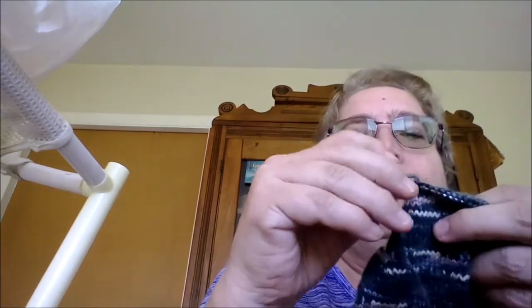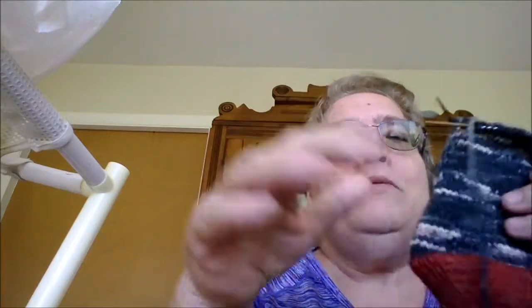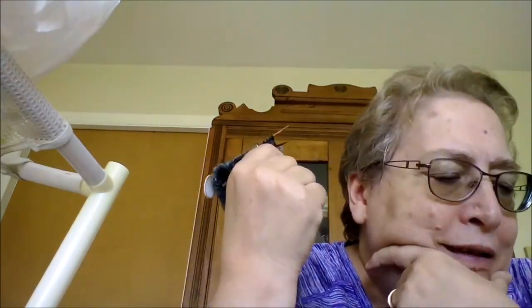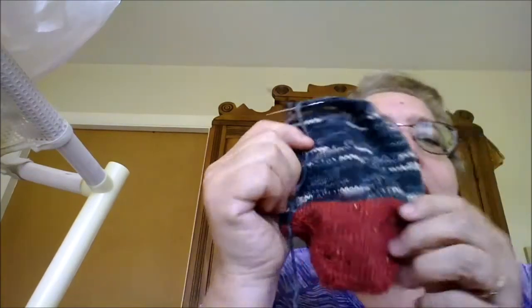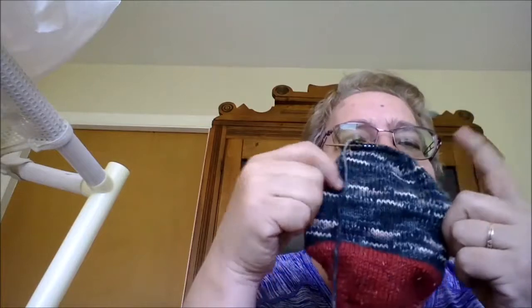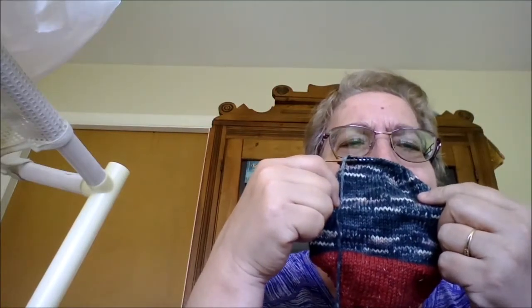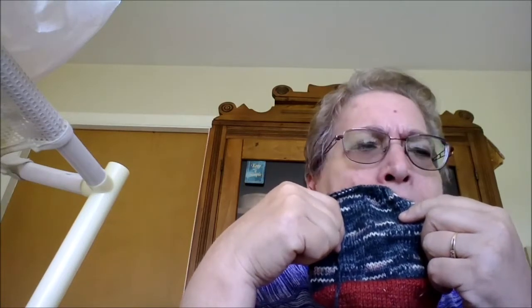Well, I have birthday present socks. I don't know if the person these are for watches the podcast, so I'm not going to say. Did I get this down last week? No, I did not. I got this yarn in California, but I don't remember what it was called. I'm sorry about that. I'm horrible.